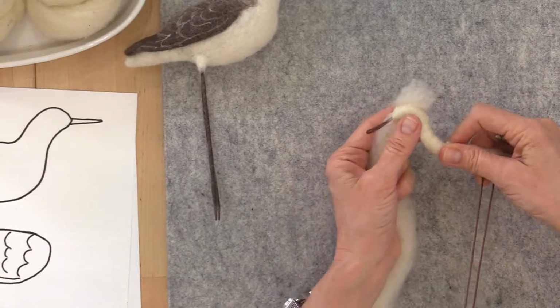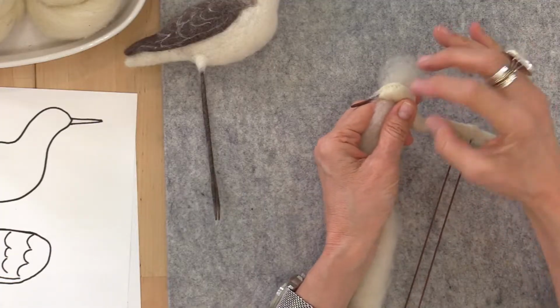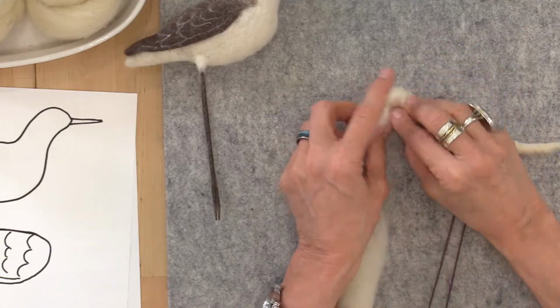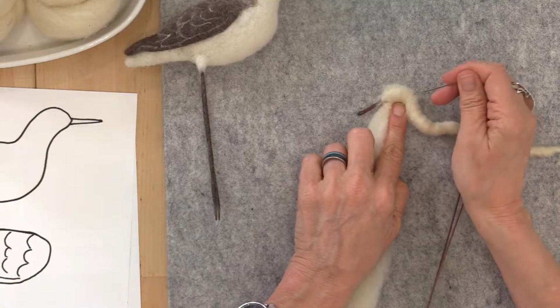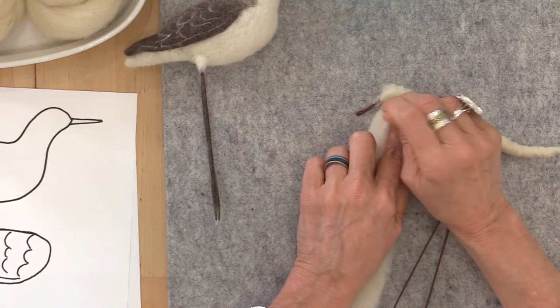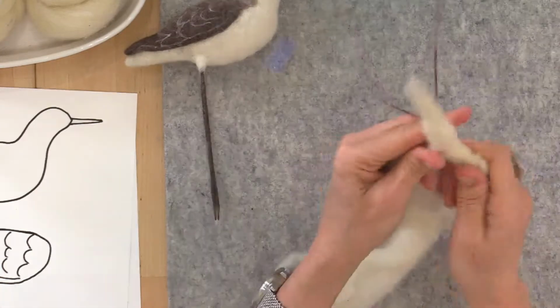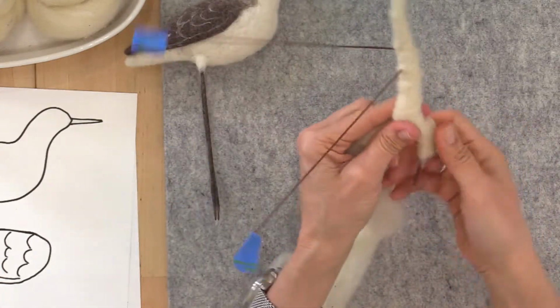When you start the next strip, start in the same place because we want to build a little knobby head here, but always anchor down that very starting point so that the wool has a nice grip before you start wrapping. I'm not hitting the wire, pulling.